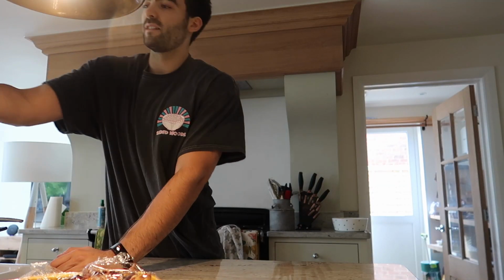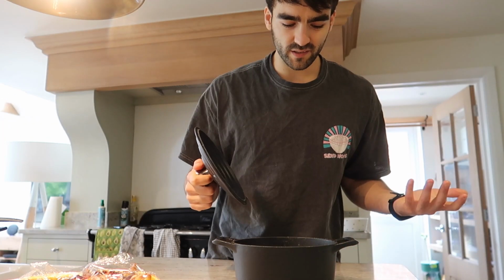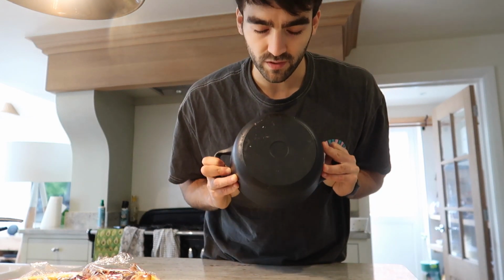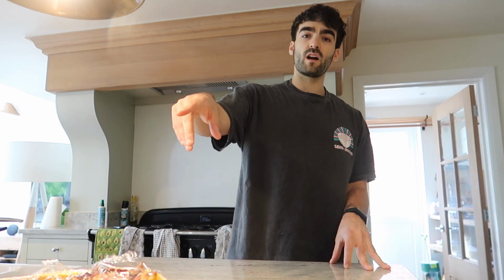And this, Megan's little brother actually got this for me for Christmas. This is a hot pot, I guess you'd call it, or I don't know what you call these, but this can basically go in the oven and go on the hob as well, which is very, very useful. If you're doing a stew, you might need to fry the onions in it, and then after that you put it in the oven, so you don't have to transfer it from a frying pan to the baking thing and put it in the oven.